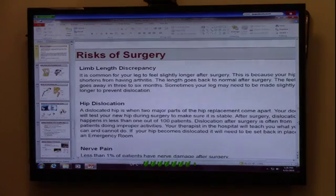I'm just going to talk a little bit about 3 risks for people who are having hip replacements. Number 1, limb length discrepancy, which is a big way to say you feel uneven. Your new hip might feel a little bit longer, and that is something that will go away. Doctor does do all kinds of measurements to make sure everything looks level, and usually at 3 months, if you're still having that feeling of being uneven, then he'll probably put a little lift in your shoe. But that's not something we're concerned about right away.